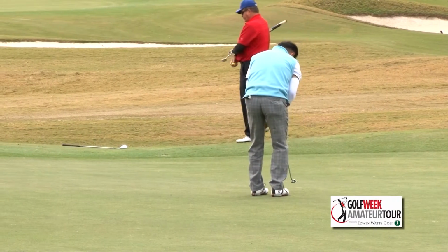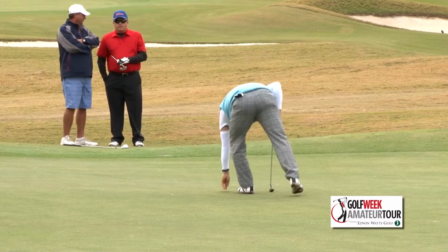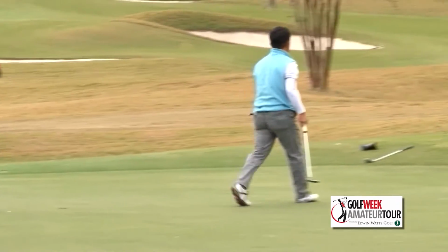Mike Kim now for his par. He hit a beautiful chip from just long and left here on 18. Actually almost made it. And in the hole for his par, so very nice par for Mike Kim.